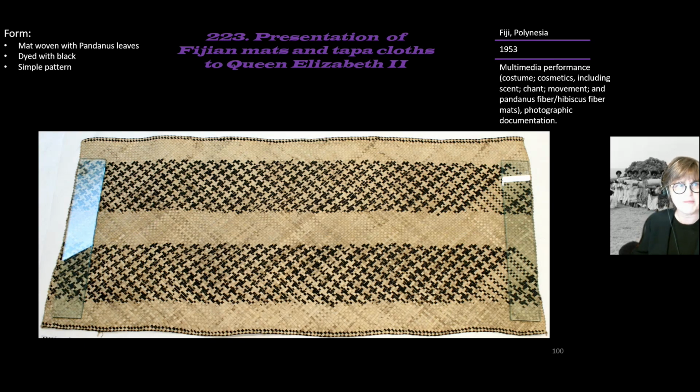Fijian mats are made out of pandanus leaves. And some of the pandanus leaves are dyed black, and they're created into a simple pattern. Not that this is difficult or simple to make, but it is more appealing visually when this pattern is done in a simplified manner.